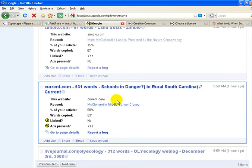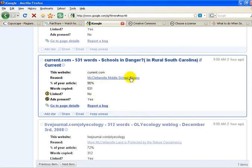This one does kind of raise some flags though. It says current.com, which I'm not familiar with. It's a post that I wrote about a school closing, and it's 98%. That falls a little bit beyond what I would call a coincidence of my work being copied here. As you can see, it does say ads are present and there's no link.